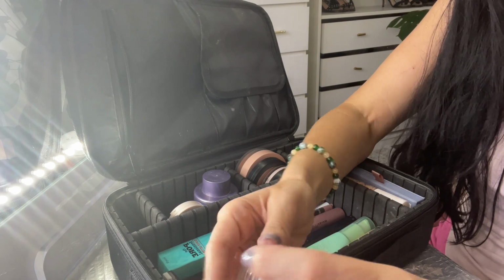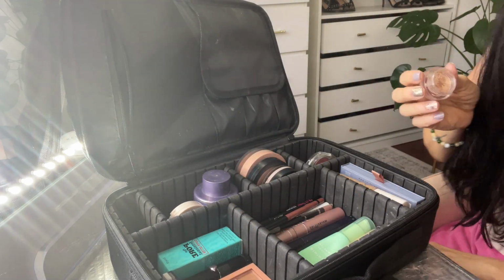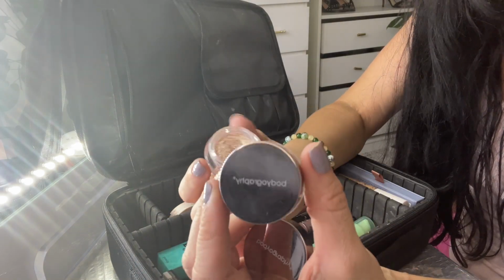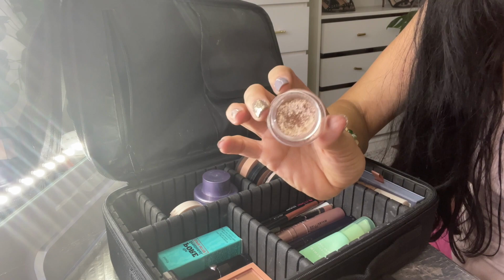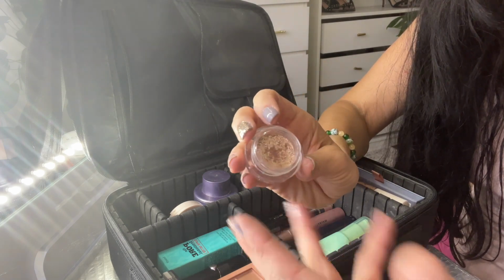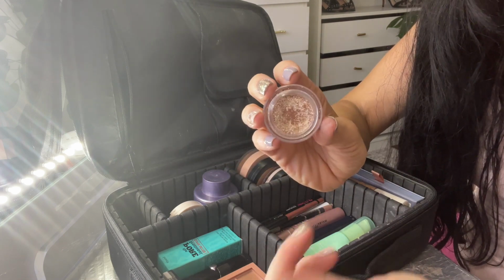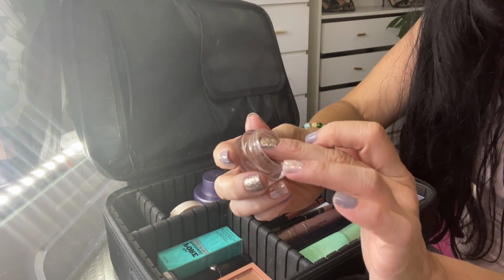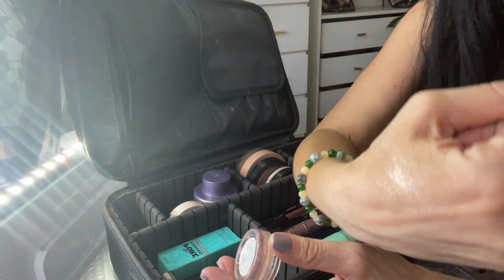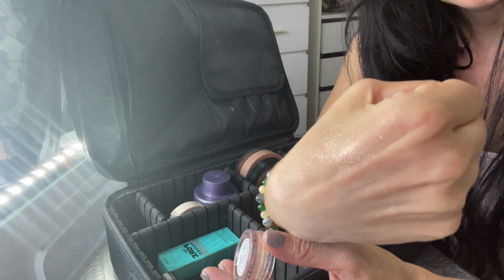One other thing I forgot to mention are these little eye pots. These are from a brand called Bodyography. I never hear anybody talking about them. These are a dupe for the Hourglass. Hourglass has something similar, and I don't know who came up with it first. I think Bodyography did. This is the shade Sparkler, and I mean, these are the most stunning, sparkly, beautiful. Look at that.